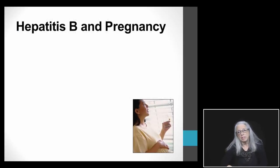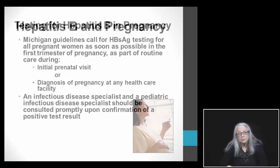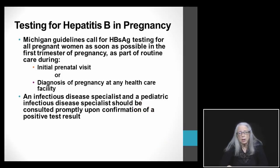All right, let's move on to hepatitis B in pregnancy. Testing for Hep B in pregnancy. The guidelines call for all pregnant women to be tested as soon as possible in the first trimester as part of routine care. And that, again, can be during the initial prenatal visit or during diagnosis of pregnancy at any healthcare facility. An infectious disease specialist and a pediatric infectious disease specialist should be consulted promptly upon confirmation of a positive test result.